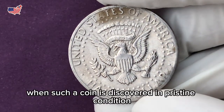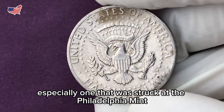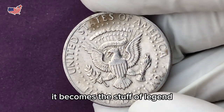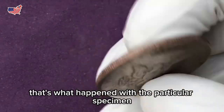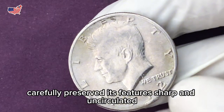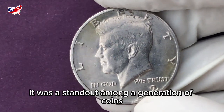When such a coin is discovered in pristine condition, especially one that was struck at the Philadelphia Mint, which did not use a mint mark at the time, it becomes the stuff of legend. That's what happened with the particular specimen that later sold for $128,000. Carefully preserved, its features sharp and uncirculated, it was a standout among a generation of coins.